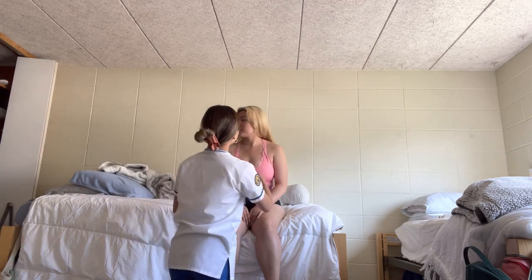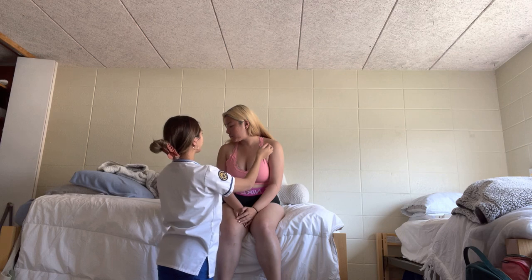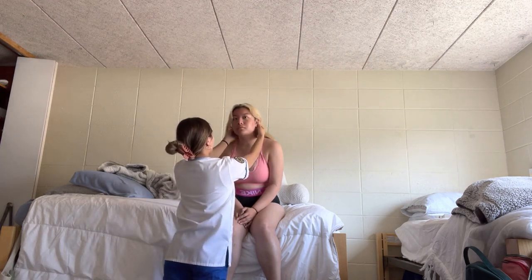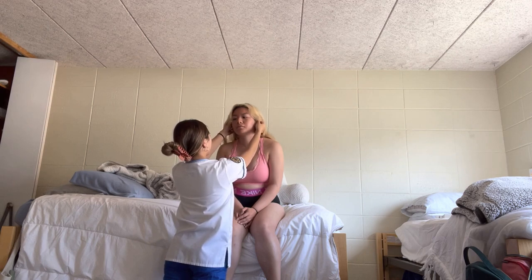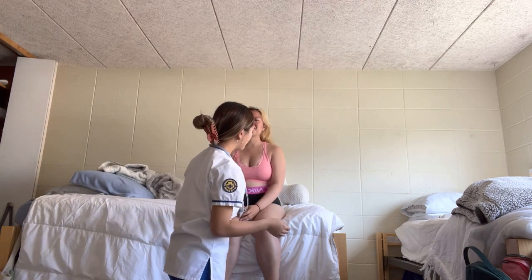And now I'm going to be going back and assessing your ears. So I'm going to be looking at the patient's ears. If you could move your hair. So I see that there's no redness or irritation. Now I'm going to be palpating the ears. No tenderness or pain when I palpate the auricle. That's great to hear. So the patient reports no pain or tenderness when I palpate the auricle.